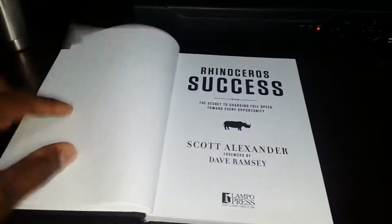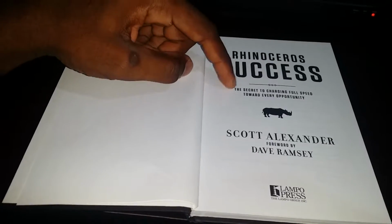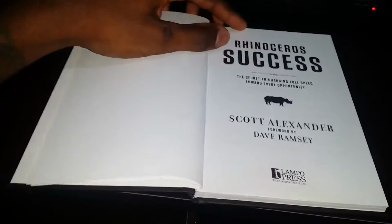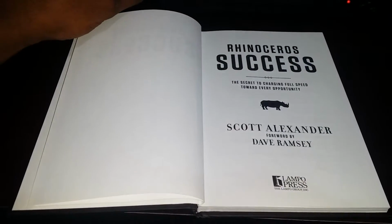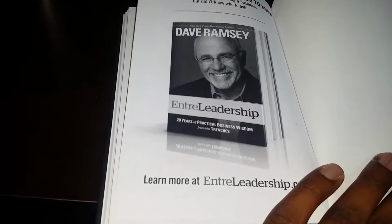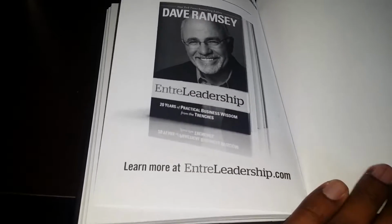First page. Second page. Get a little more in depth. Rhinoceros Success. The Secret to Charging Full Speed Toward Every Opportunity by Scott Alexander. Forwarded by Dave Ramsey. Those of you who don't know who Dave Ramsey is, he's a highly intelligent business specialist. I've read some of his books. Total Money Makeover is one of them. Awesome book. I believe the back of this talks about another one that he has. Yes, there it is. EntreLeadership. It's another great book. Learn more at EntreLeadership.com.